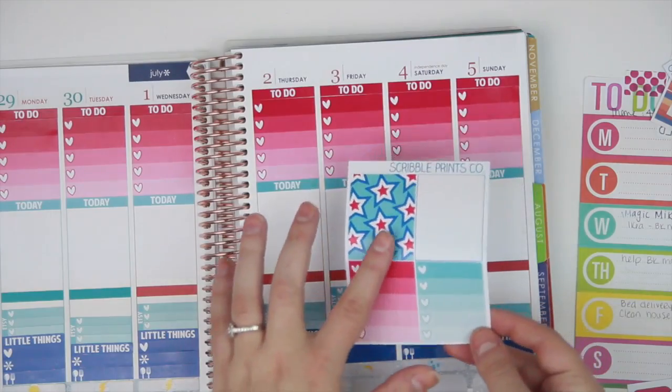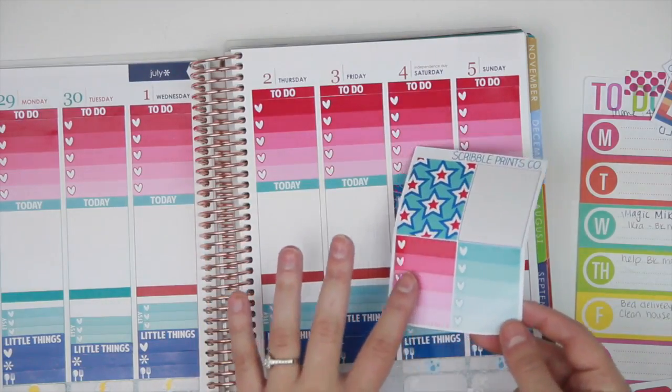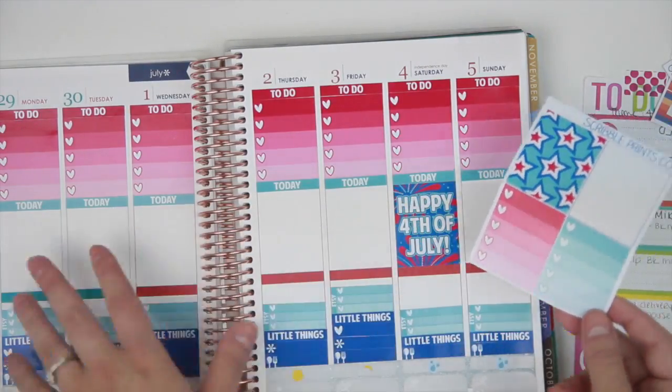Also on that sheet there is a decorative box and then 2 heart checklists. I probably won't use the heart checklist since I did everything else.